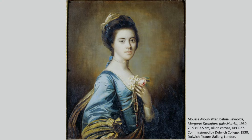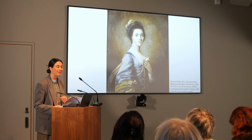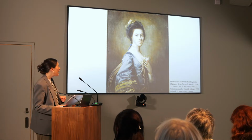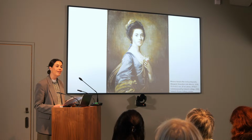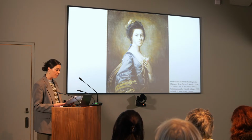But with the financial support of d'Essenfond's wife, Margaret, who heralded from a wealthy Welsh industrial family, the trio eventually landed on this idea of developing the collection further, fine-tuning it a little bit, and building Britain's first purpose-built public picture gallery in which to house it. And I'm showing here a portrait of Margaret after the original version, which is currently on long-term loan to us, by Joshua Reynolds, which was painted in around 1757 when Margaret was just 20 years old.